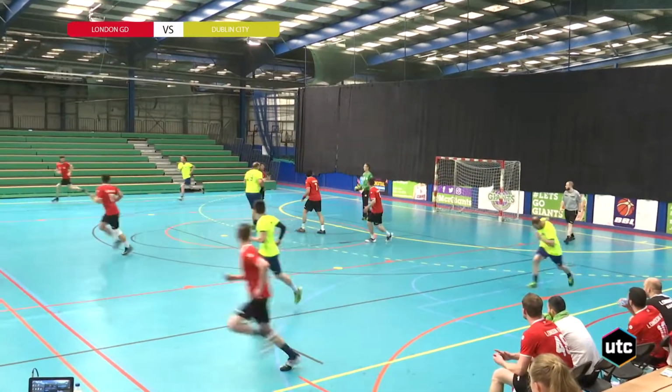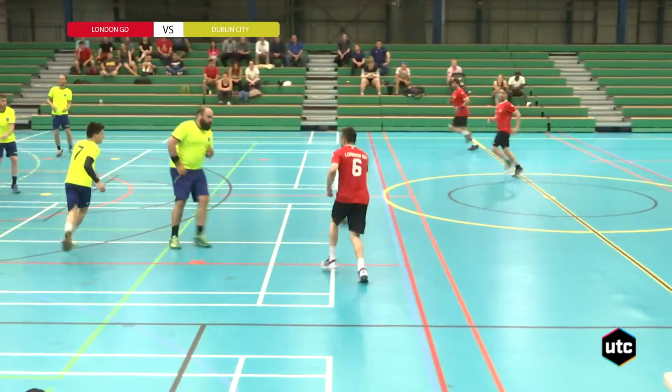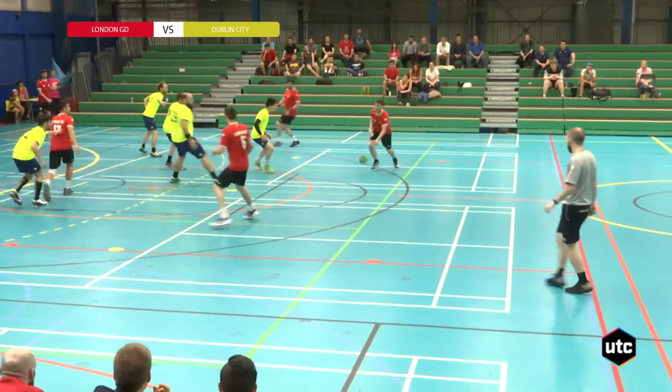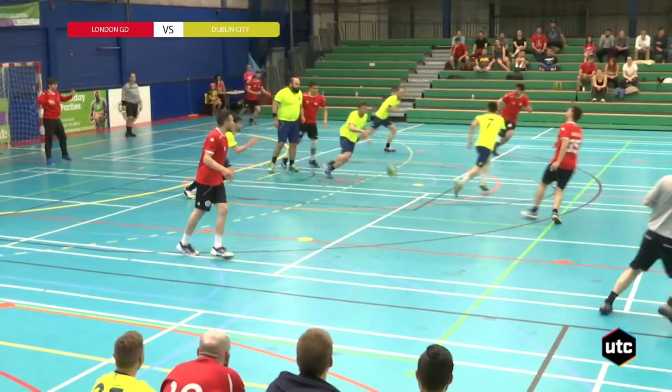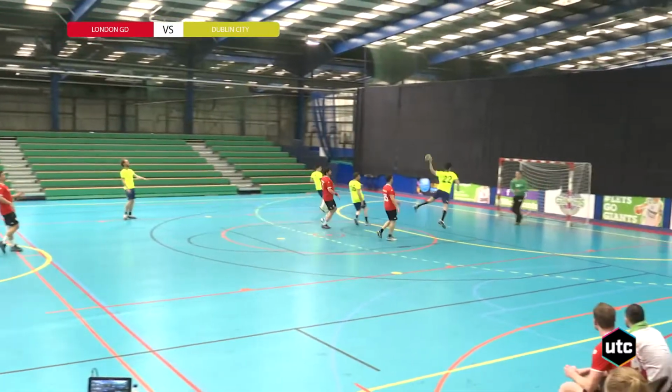Good idea by Victor Pascual, with the ball in to Vasquez. Just didn't connect. Sidoncha plays it into the line, but there's nobody home. Again, smart thinking, but it just didn't work out. Ball out to the right-hand side to Victor Pascual.